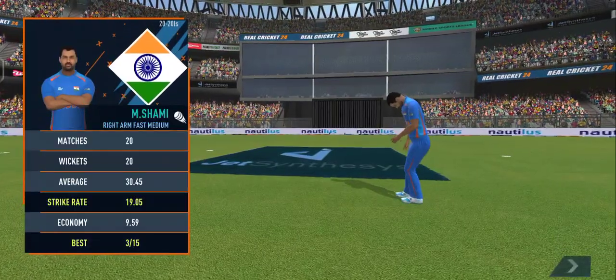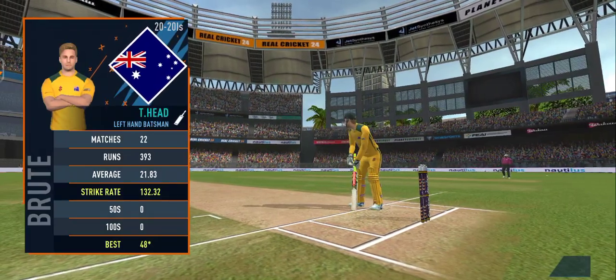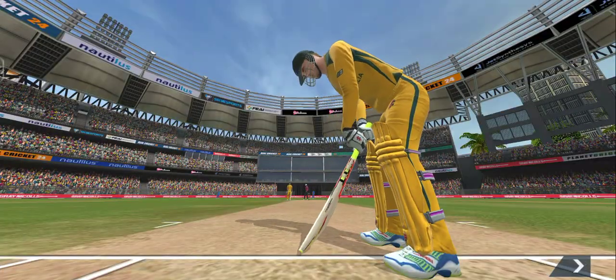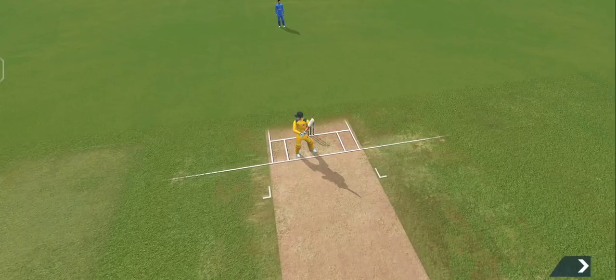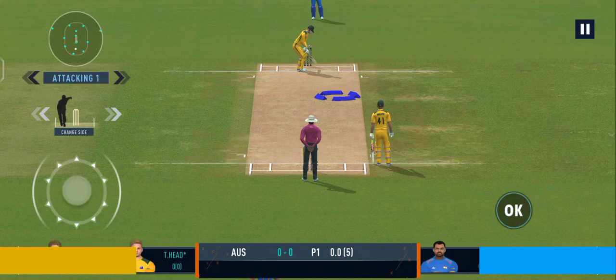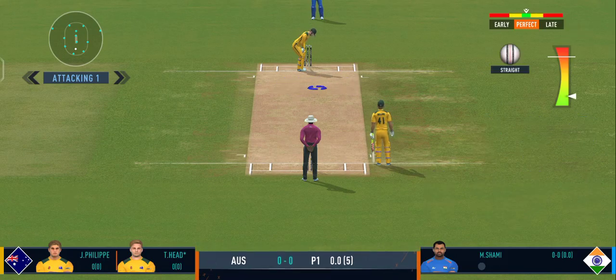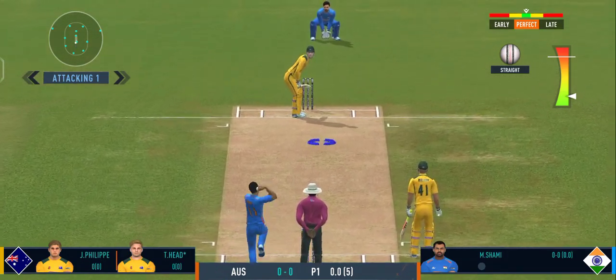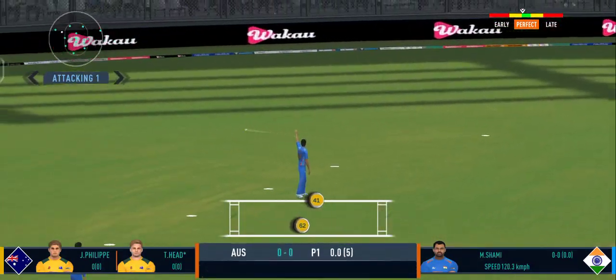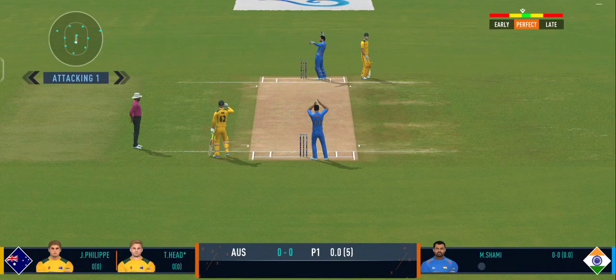Pace bowler into the attack. There must be some nerves as the batsman is set to face his first ball. Good shot for a single. That's an excellent throw.